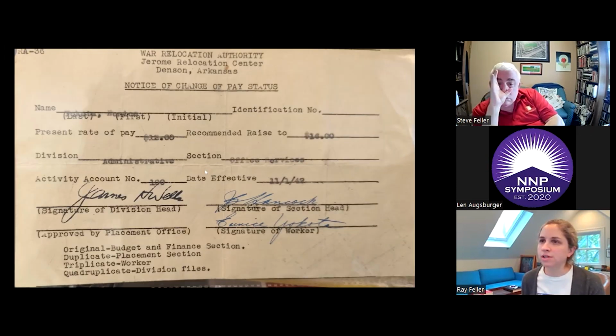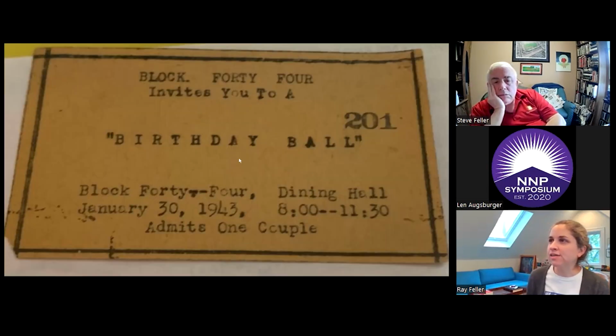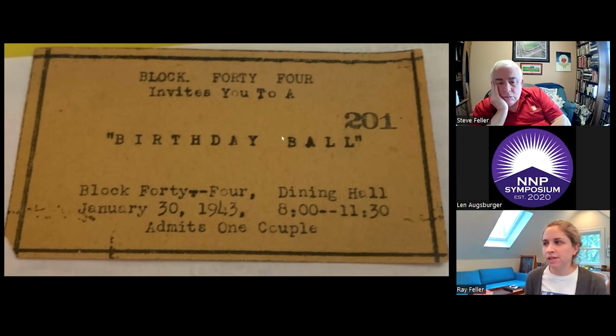Here's another one. This is her again, change of pay status. Now she's actually going from $12 to $16 a month again, for her job. And so there were lots of these explanations of people having these job shifts that tell us something about this story. We also found this. This is a little ticket for Block 44 to go to a birthday ball in the Block 44 dining hall.